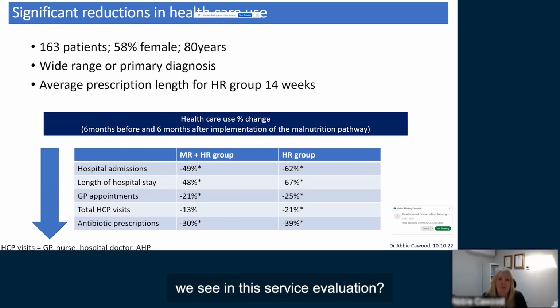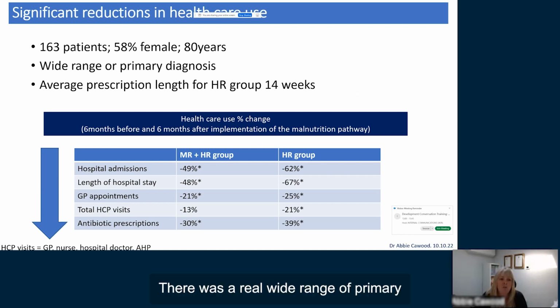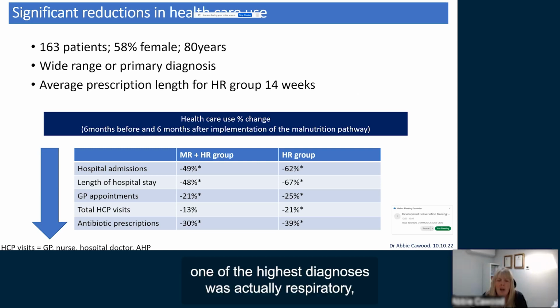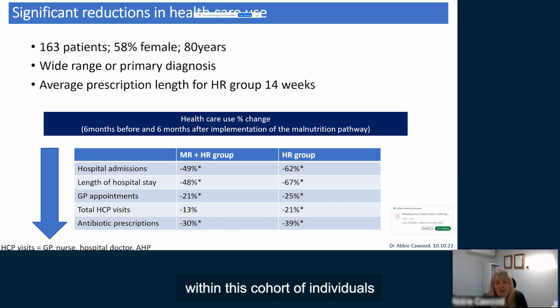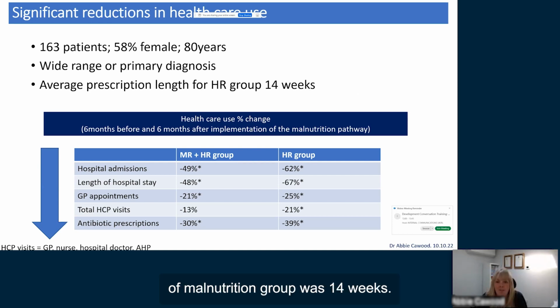So what did we see in this service evaluation? As I mentioned, there was 163 patients, just over half were female, and the average age was actually 80 years. There was a real wide range of primary diagnosis, as you would expect to see in primary care. One of the highest diagnoses was actually respiratory within this cohort of individuals. And on average, the prescription length for those that were in the high risk of malnutrition group was 14 weeks.